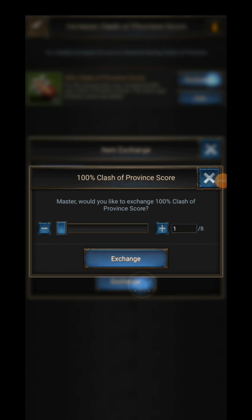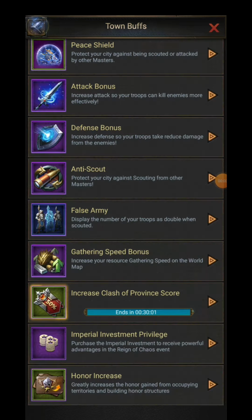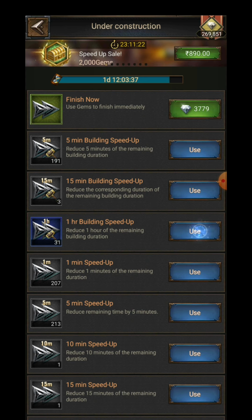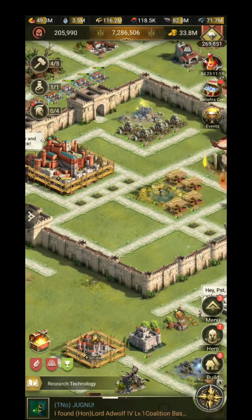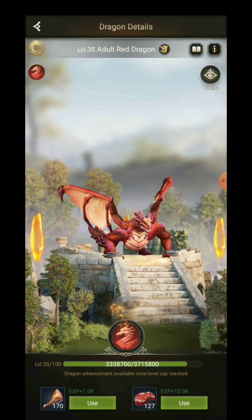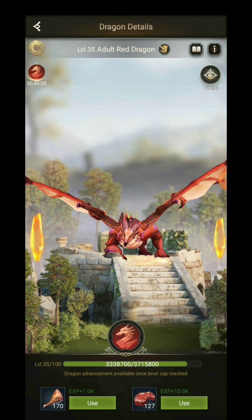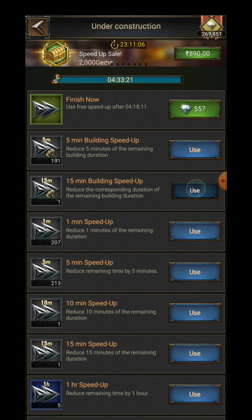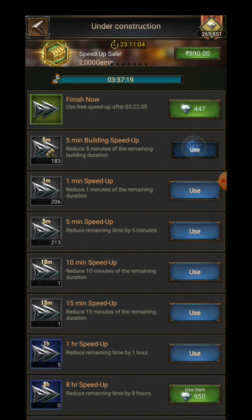Hey guys, today I'm going to upgrade C25 in a day, and the most important thing is that I have spent nearly some dollars, but not for upgrading them. I have spent some money just to get VIP shops and one Imperial investment pack. So how was it possible for me to upgrade my castle C24, C25 and even some other buildings at a higher level? The basic thing was, yes guys, farms.